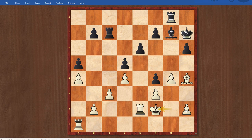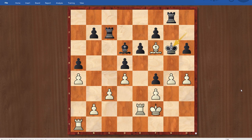I went king f2. My idea was to first bring my king towards the queen side and kind of shore up my pawn structure here. Black played bishop f8. I now went bishop f6, trying to reroute my bishop onto a new diagonal now that this bishop left this one. Black played bishop d6, and I went h4, trying to take a little bit of space on the king side to make h5 less powerful. I thought that if h5 is played, I could go g5, and my bishop on f6 would be well covered. So king g6 was played, though, challenging my bishop right away.